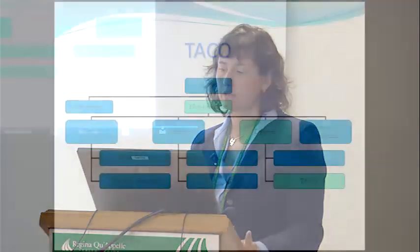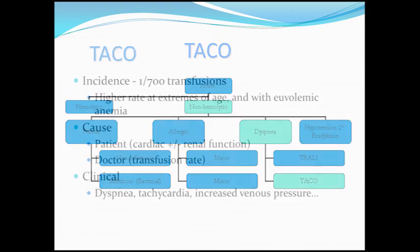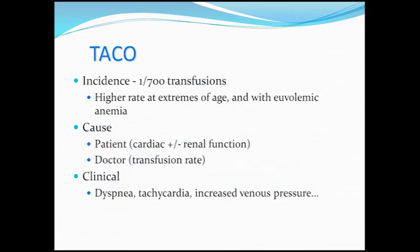Okay, so then other things that are common that present with dyspnea would be circulatory overload, which I'm sure everyone in this room has seen. And I believe in the 2014 statistics, this is actually more common. So obviously it occurs at the extremes of age, so the very young and the very old, and in euvolemic anemia. So the person that walks in that's had the chronic GI bleed, who has a hemoglobin of about 30, but is otherwise euvolemic. So if the patient's cardiac or renal function can't tolerate the load of fluid, or if the doctor is being a little aggressive in the transfusion rate, it will look obviously like garden variety fluid overload: shortness of breath, tachycardia, increased pressure.